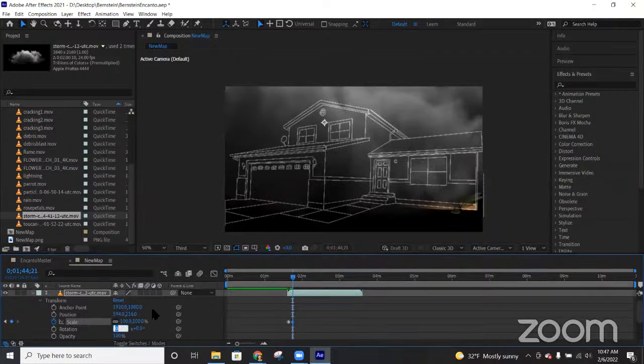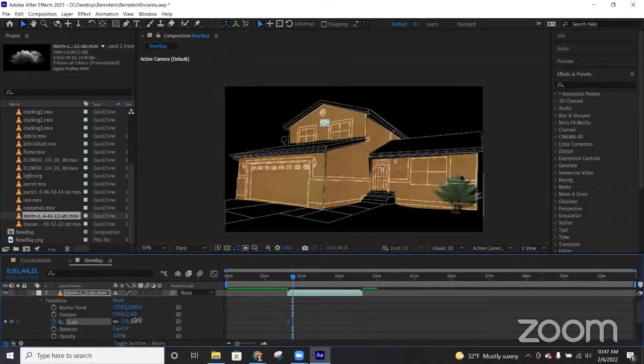Move the playhead and then put this back at 100% scale. Oh, I didn't want 100% scale. Undo. Let's do like that. So now our cloud rose into existence. That was kind of cool.